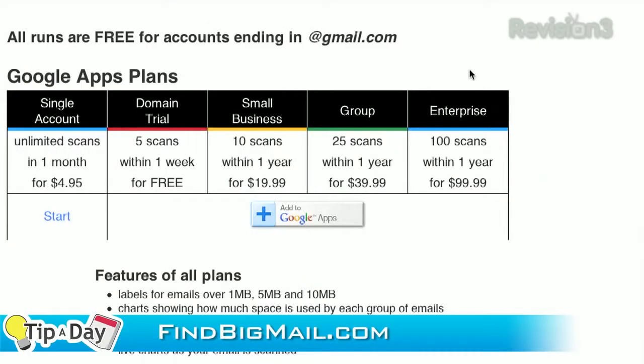Find Big Mail is a freemium service, and it does have a free trial. I paid $4.95 for the single account, but it was worth every penny.